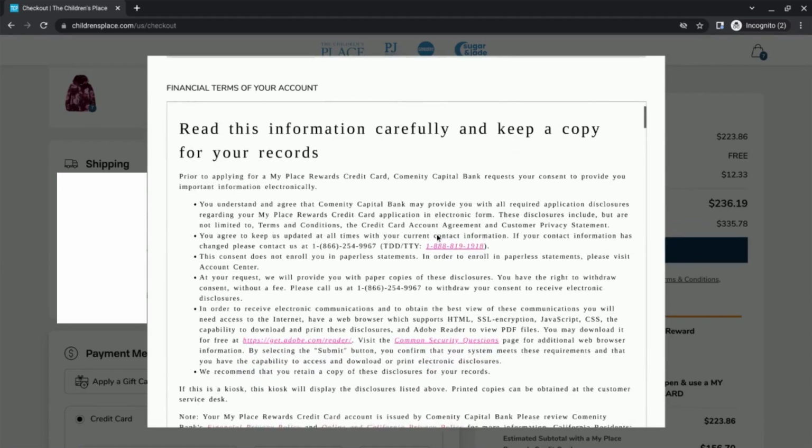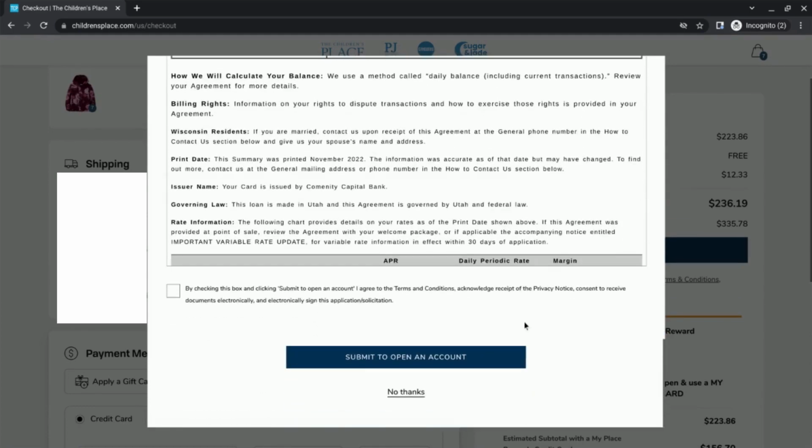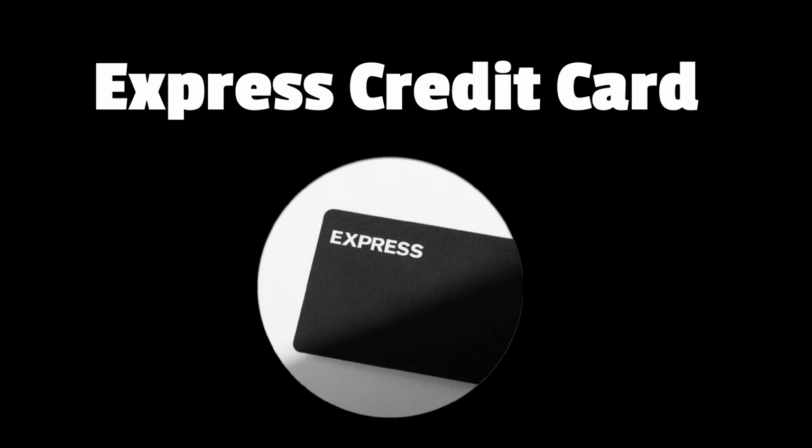After you guys put that in there, go ahead and read all of the disclosures, because they're basically giving you the credit card. Go ahead and check that box and click submit to open your credit card account. And that's it. You got your credit card. It should be in the mail in 7 to 10 business days.